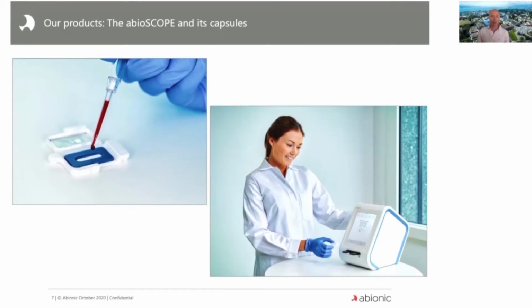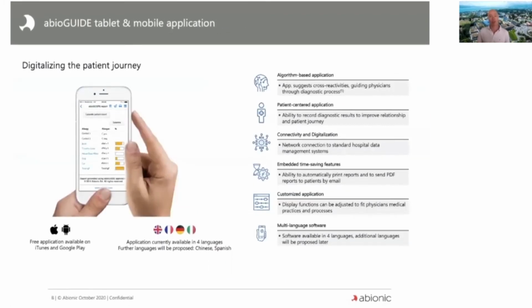The user pilots the Abioscope with a big touchscreen, and it has been designed as a benchtop device for hospitals, intensive care units, emergency departments, wards, but also for primary care with physicians' practices and pharmacies. We also developed a smartphone and tablet compatible application to capture the patient data and guide the physician through the diagnosis.